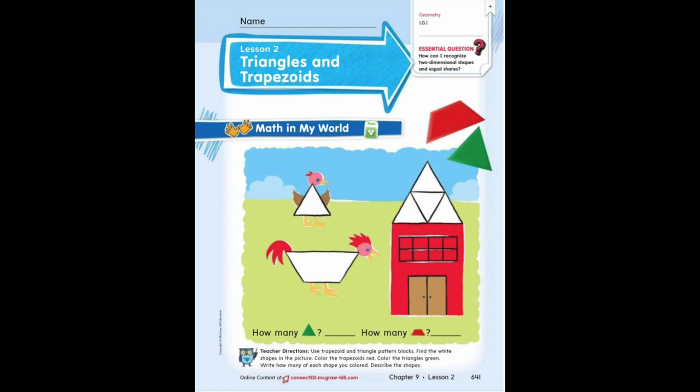On Monday, we talked about the two-dimensional shapes, rectangles and squares. Today we are going to talk about two different two-dimensional shapes, triangles and trapezoids. Go ahead and find page 641 in your math book. It will look like this.